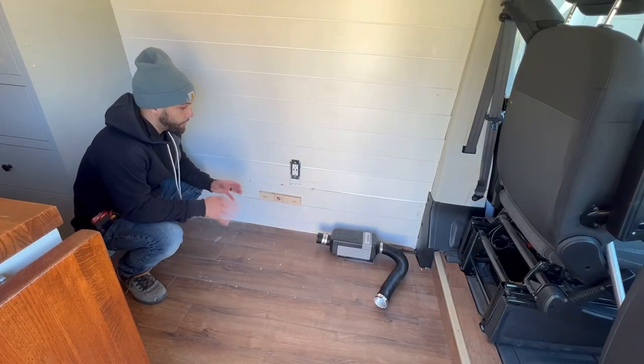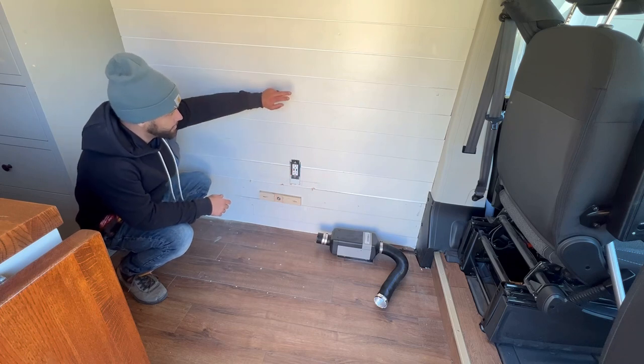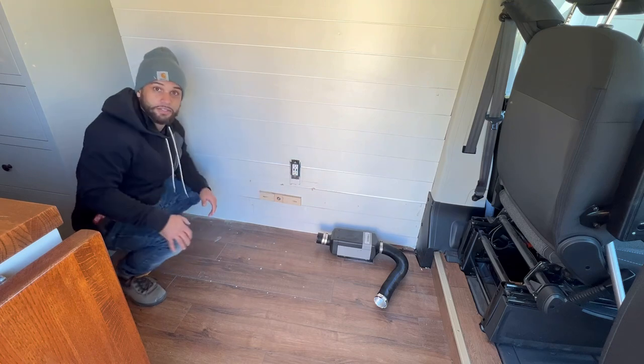Okay, so now that we have the old bench removed out of the way, we're gonna go ahead and take this outlet and we're gonna put it right up here because the bench is gonna cover it. So we're gonna move that up and then we're gonna go ahead and build the benches. So stay tuned.